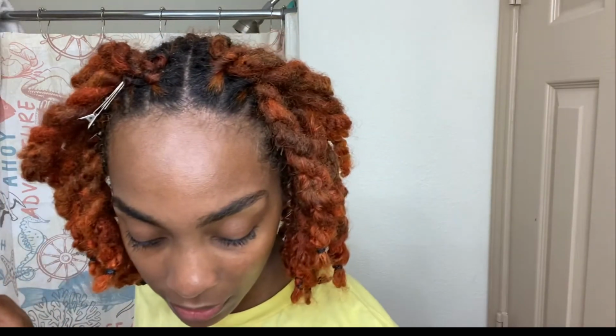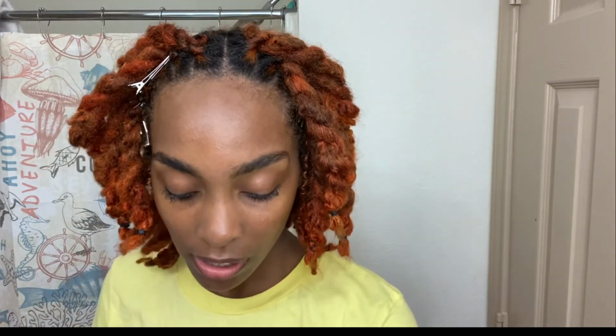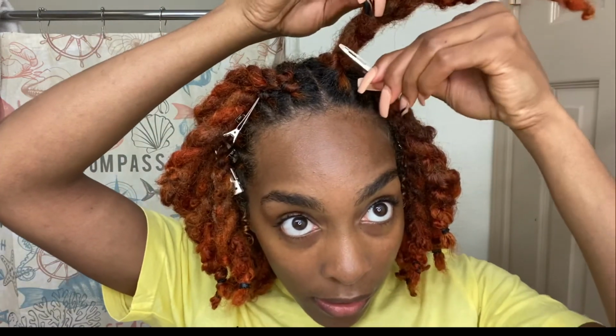Yes, we did good, you guys. It's looking good. Just put a little mini clip there, and then I'm going to put my bonnet on to kind of lay them flat. So when I wake up in the morning, they don't be poking or sticking out. But we're looking good. We're looking good. Hey, we're looking good. Y'all can't tell me nothing.